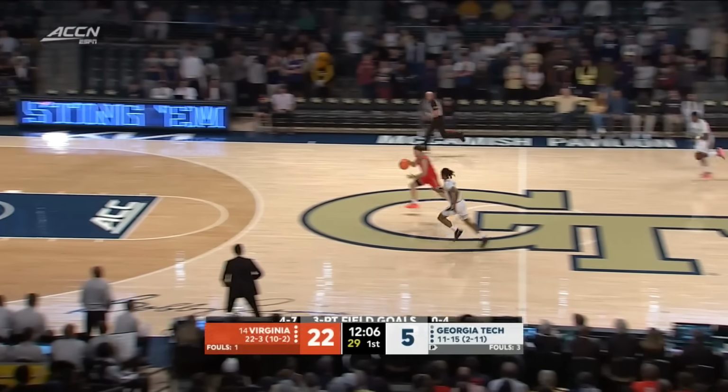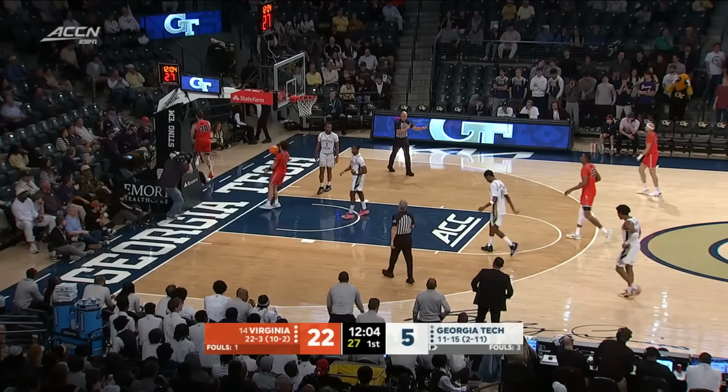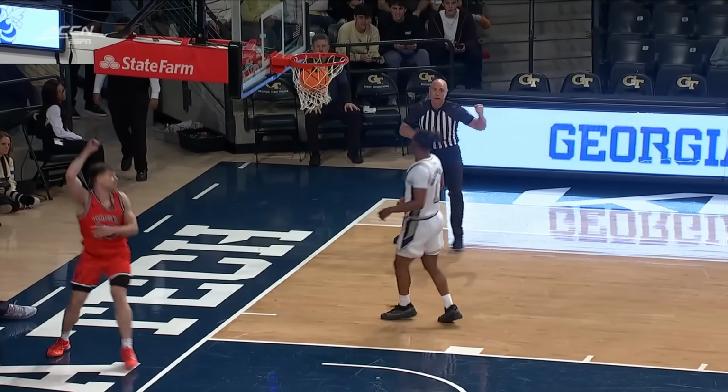Poked away, and here come the Hoos once again. Hall with Washington to beat. The foul is given, and a chance for 3. Georgia Tech has been getting hit with a bag of nickels defensively. There's no attack outside of Mustaf's one trip to the lane there.